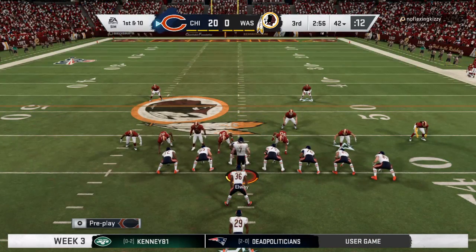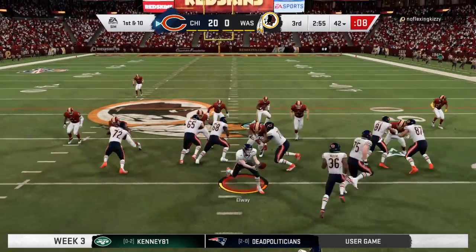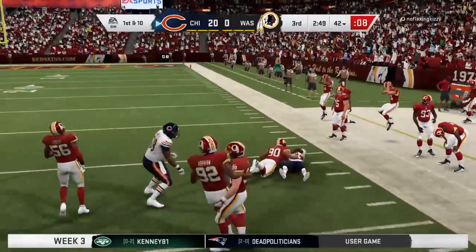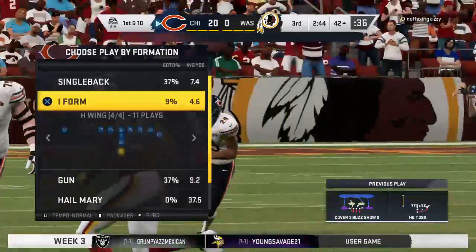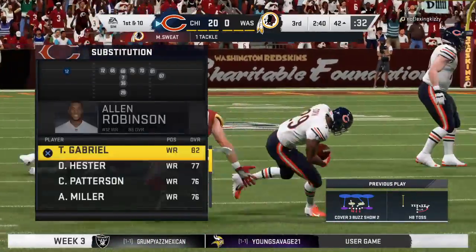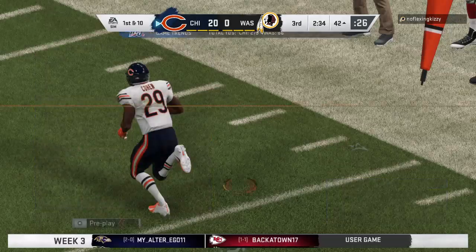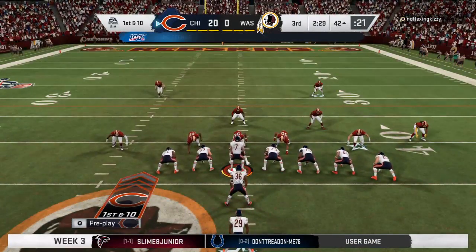So good starting field position for him here as they come up 1st and 10. They'll start things on first with Torrey Cohen. Oh, an absolutely filthy juke. He's got some space now. And they're well past midfield, just a yard or two shy of the 40. 16 yards right off the bat and a first down. 16 yards. First down, Chicago. So they go from one 42-yard line to the other as they come up now 1st and 10.